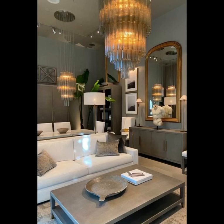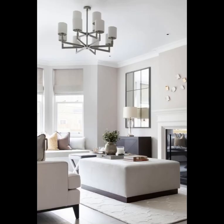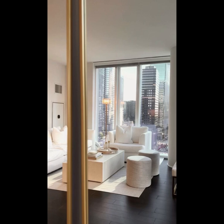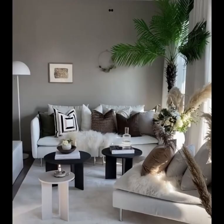Today is going to be an absolute blast as we dive headfirst into an eclectic and extreme living room makeover. We will be transforming this space from chaos to charm, mixing various styles, colors, and textures to create a unique and vibrant living room that reflects our personality. So let's roll up our sleeves and get started.